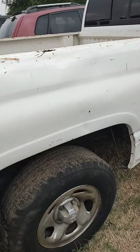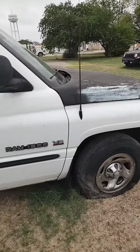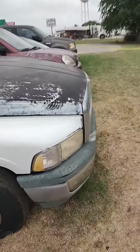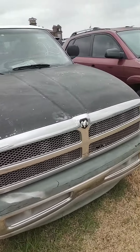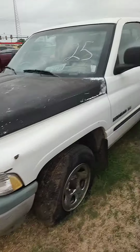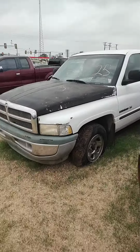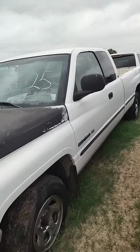It's probably going to need a set of tires on it because the 2 front tires are blown out, and the rear tires, they don't have too much tread. But for the truck that it is, all the body panels are there. They're not tore up too bad. If you're picky about it, you could throw some paint on the hood or whatever, or just leave it like it is, and have you a good, decent running truck.